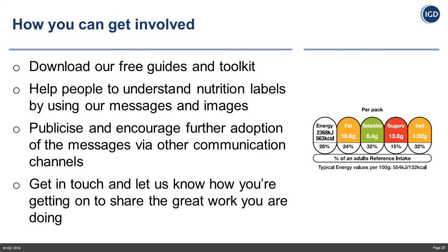So how can you get involved? So please do, as I've said, download our free guides and toolkit and help your customers and clients to better understand nutrition labels by adopting our messages and our images. And please do, where you can, publicise and encourage further adoption of the messages via communication channels. And please do get in touch and let us know how you're getting on to share the great work that you're doing.